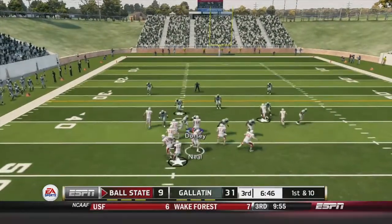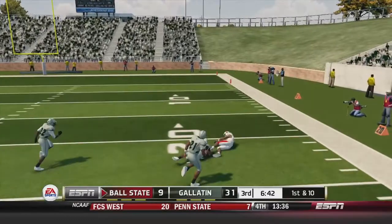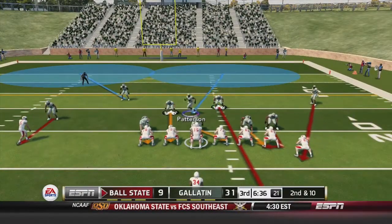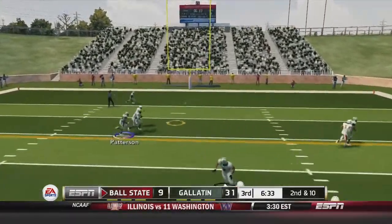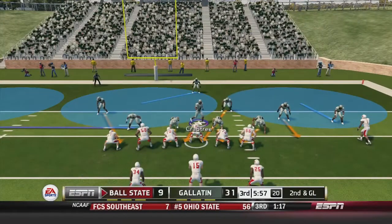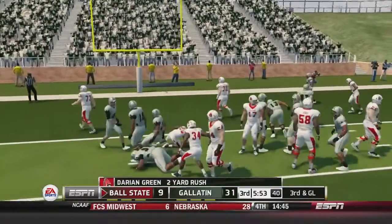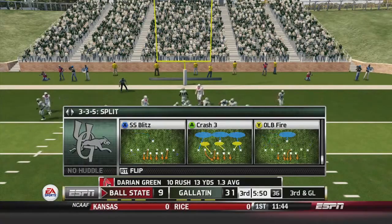Let's go over to the third quarter with Ball State starting to drive down the football field here with Maven making a good catch, and now they've got some things working in their favor. So what can Gallatin do to stop them? Nothing, it seems, because Jordan Hogue is going to make a 15-yard diving catch to put him up to 2nd and goal. Gallatin defense trying to hold him. Darian Green with a 2-yard rush. Still 3rd and goal now.